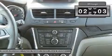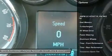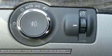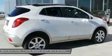This vehicle has less than 30,000 miles. Here are some of this vehicle's great options: keyless entry, remote engine start, power passenger seat, steering wheel audio controls, all-wheel drive, leather-wrapped steering wheel, Bluetooth, power steering, adjustable steering wheel, auto-dimming rear view mirror, PPO.